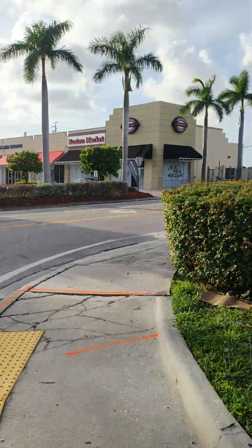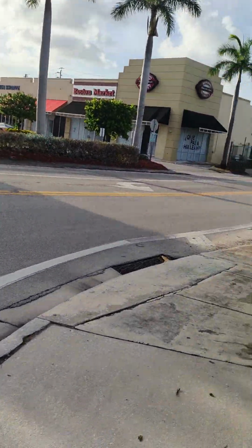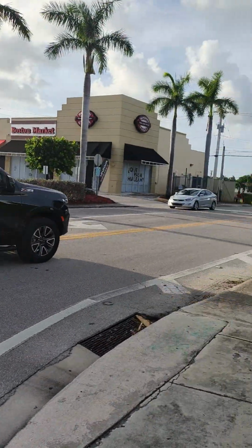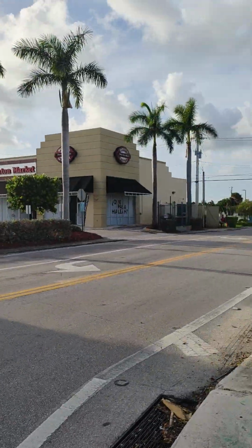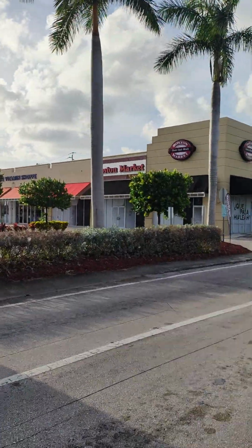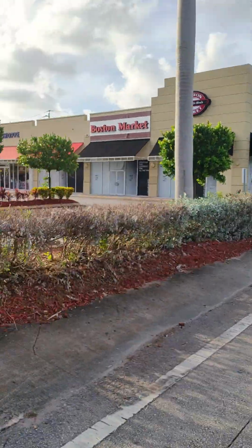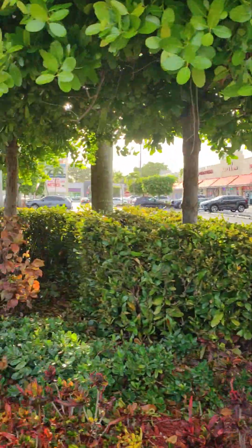Remember I did a story on there. This is another Boston Market. Remember we did an episode in Coral Gables a couple of days ago, and we showed you the Boston Market that was in Coral Gables. This is the Boston Market in Hialeah. Now I have visited this store several times. I've dined in this store, and I've taken out. But this store closed. I believe it closed recently, because you can see they still have the signage and everything on it.